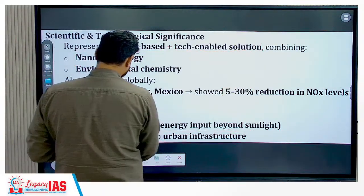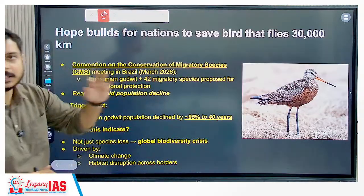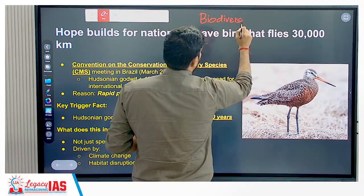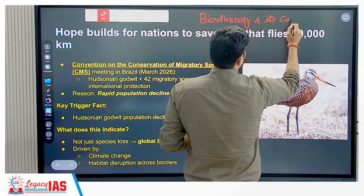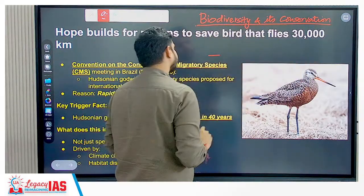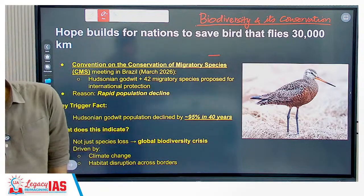Next. Now this section is biodiversity and its conservation. Biodiversity and its conservation.